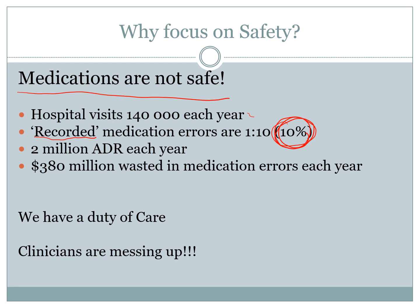Now, on top of that, there's about 2 million each year of adverse drug reactions to patients that could have been avoided had the right medication or the right due diligence been done. And $380 million is wasted every single year just from medication errors. So medication errors occur all the time, and as clinicians, we have a duty of care to do better. Because the fact of the matter is at the moment we're not, so we need to focus on medication safety. So this presentation will just bring up a few points of how to keep yourself, particularly military clinicians, safe whilst giving medication.